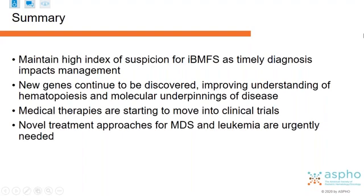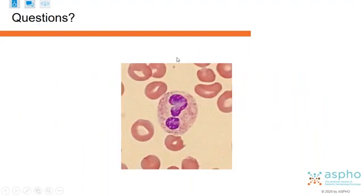One of our attendees asked, are G-CSF or erythropoietin associated with accelerated progression to MDS or myeloid leukemias in BMF syndromes?